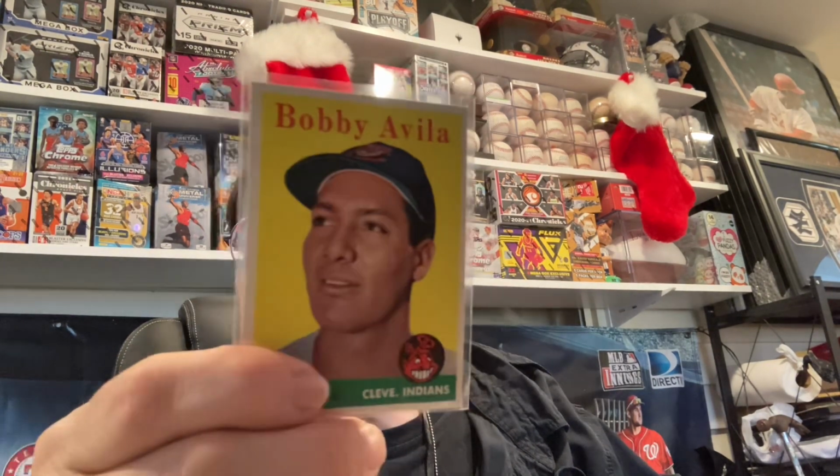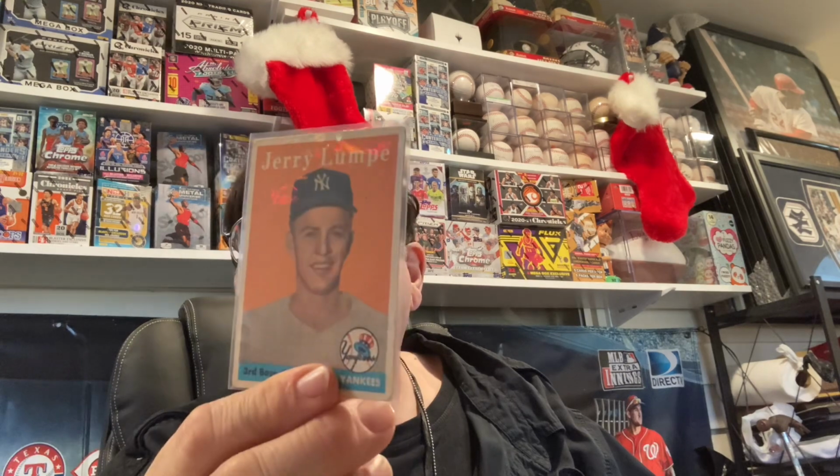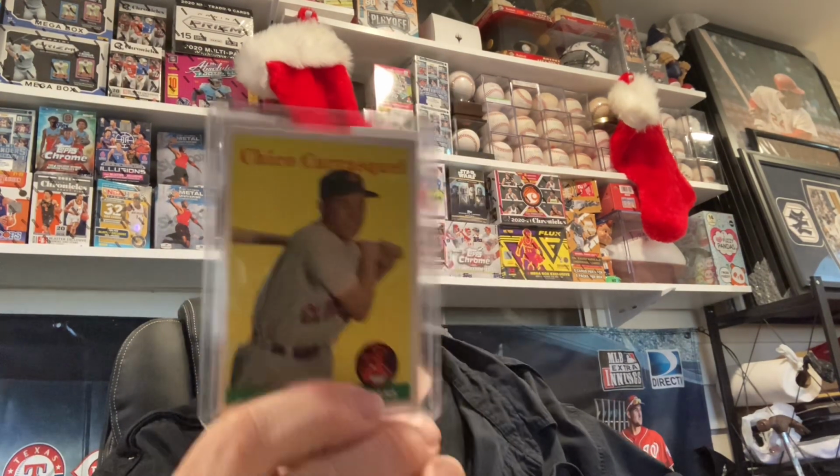All right, so here's a bunch. And that's pretty old. Geez, I was only 2 years old when these were made. And they're in pretty good shape, too, most of them. I got a Bobby Avila. Jerry Lumpy from the Yankees. Earl Battey. Got a Chico Carrasquel.